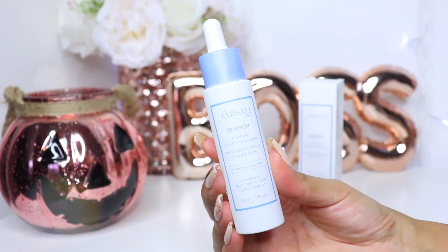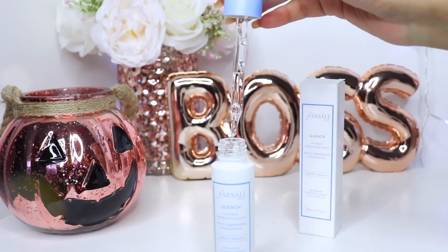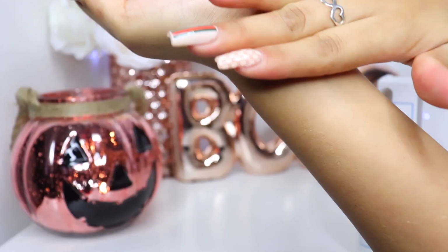Oh my god, I'm so happy. Look at this. It's such a beautiful, beautiful packaging. It's glass. It has a dropper. It's so pretty. The serum feels so lightweight on my skin. I did 3 drops, 1 on each cheek and on my forehead, and then I spread it.